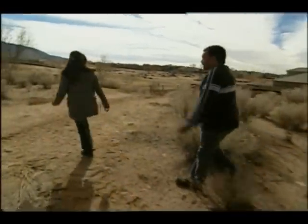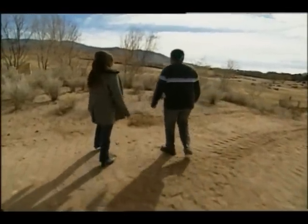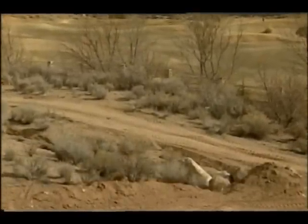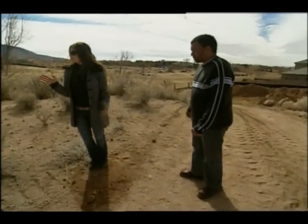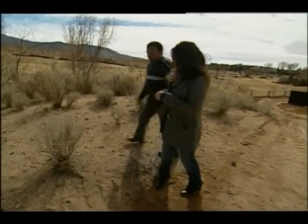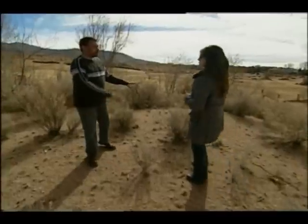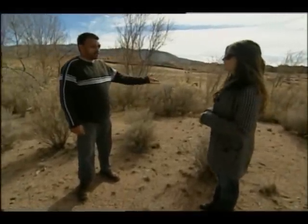Now that we're at the back of the lot, we've got the area here that we're going to put the swimming pool. We're putting the pool here for privacy reasons. What about the hot tub or jacuzzi? Would it go fairly close to the pool? The hot tub is going to be up on this level, the pool on a lower level, and we're going to have a negative edge hot tub that spills over into the pool.